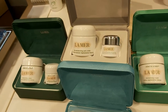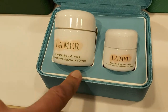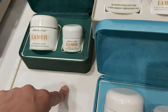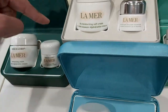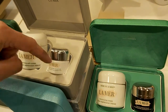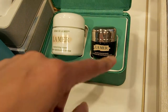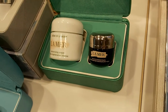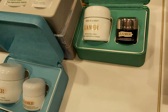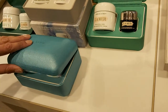So this is for Christmas coming. Soft cream, normal soft cream, and a small soft cream for free. Soft cream and a little mil for free. Moisturizing soft cream and a neck and decolleté concentrate for free. Moisturizing cream and the eye concentrate for free. How much does such a set cost? $240. This is $240 there, but then you get this one free. 15 mil for £80 free. Very nice. Nice box as well. Beautiful. For a present, it's very lovely.